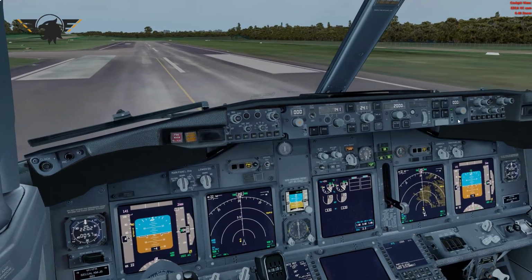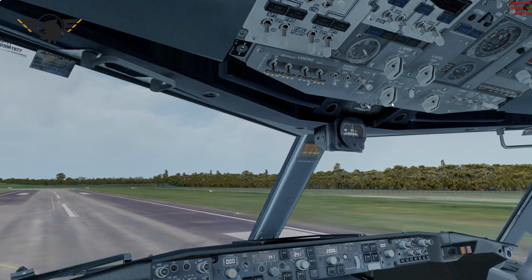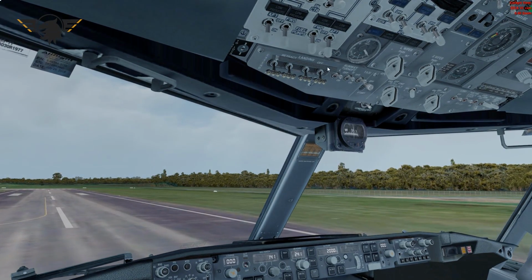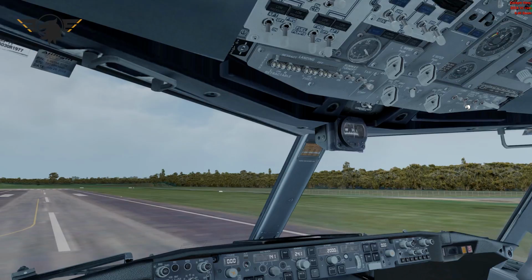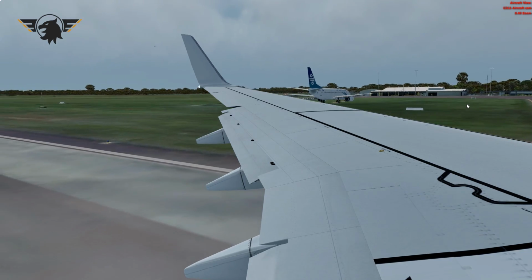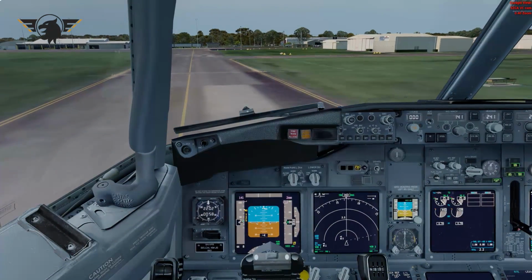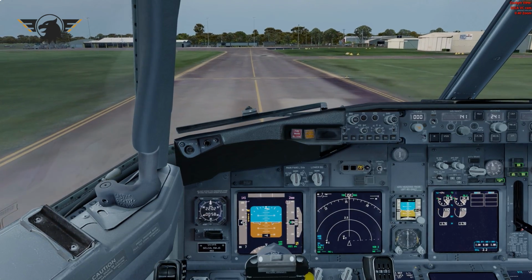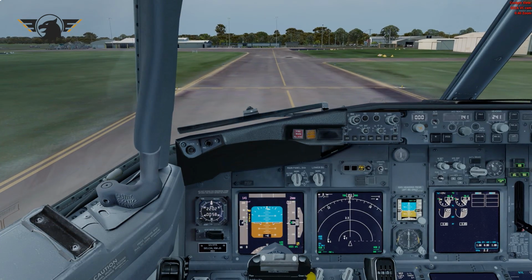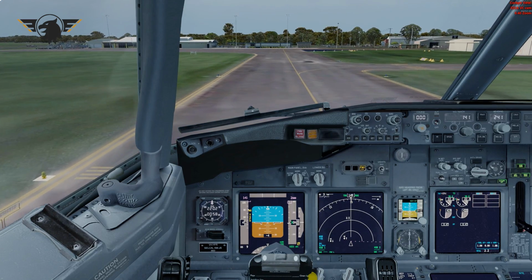Light directors off. Off with the auto brake. Not going to bother with the taxi lights because the stand is just literally there. Velocity 1139. Clear the active, and thanks for your help. Bye bye.